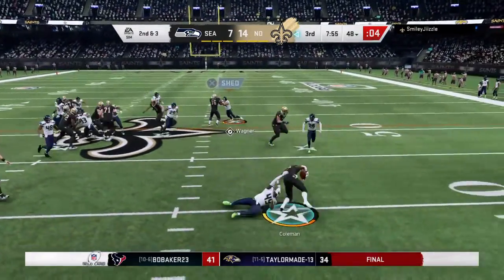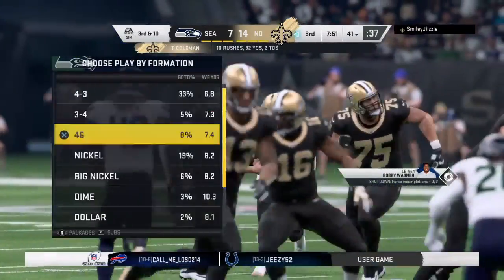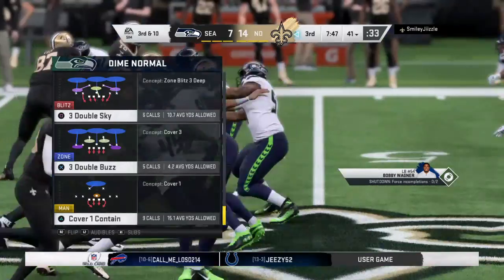From the gun, it's a handoff to Coleman. And he'll lose yardage here. Back at the 41. He went backwards 7 yards, setting up a tough 3rd down.